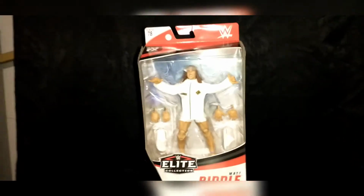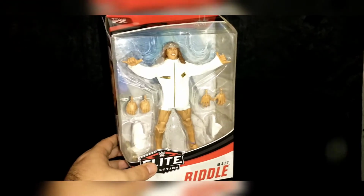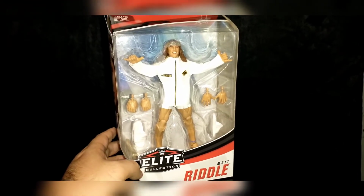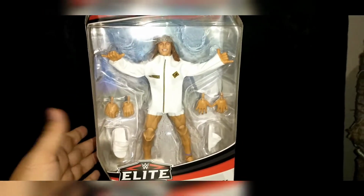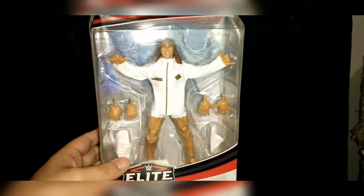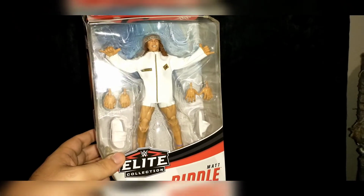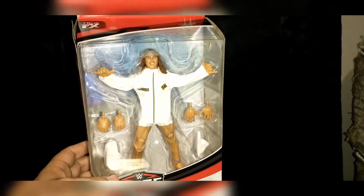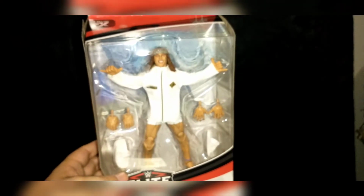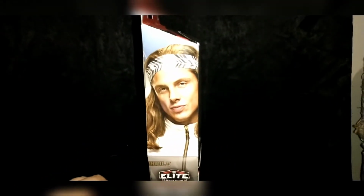So, no complaints here. This looks like a much better Matt Riddle than the basic one that I have. It looks like it's not as tall as the other basic was, which is good for me. The shoe is obviously out of place here, but that's fine because I take him out of the pack anyway. But this is the first Elite figure I've seen that has 3 sets of hands, counting the ones that he's got on his arms right now. The hands look pretty big, but anyway, there is what you get with him on the side there.